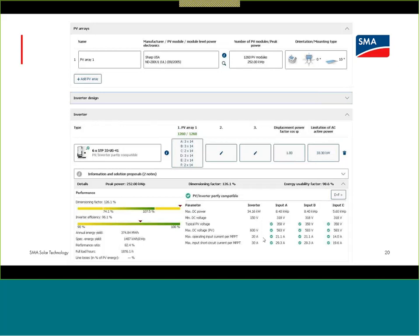So the inverter will hold at 20 amps. So if there was a scenario where the modules could provide 21 amps, the inverter is simply going to limit them to 20. So that's why this is slightly under 100%. So Sunny Design will actually give you some suggestion of when, if it thinks clipping is going to come into play. But we can very nicely bring many of these strings together for each CORE1.